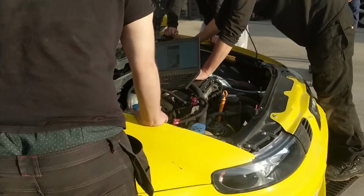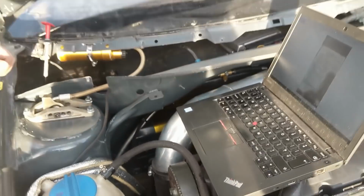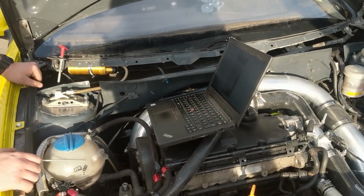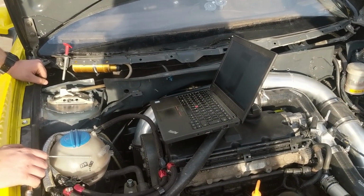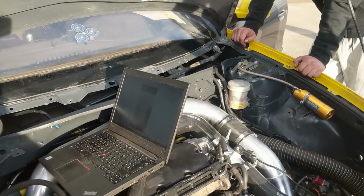So now we're just going through all the documentation that comes with these cars. I'm trying to figure out bump, rebound, high speed bump, aren't we? Yeah. And Matt's struggling. Like a normal day for him.